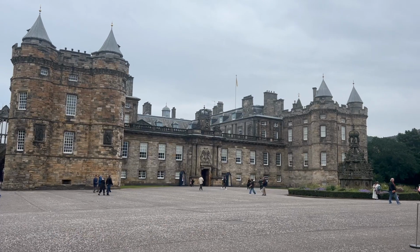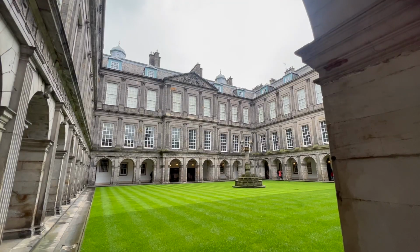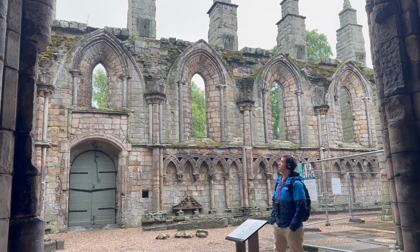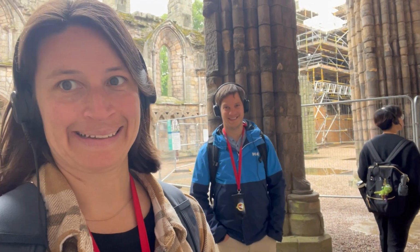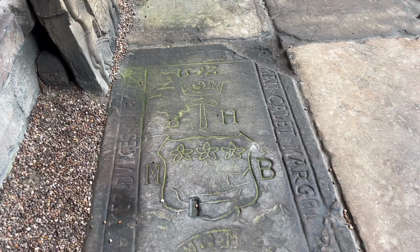Another day, another castle. Holyrood Palace is much more of a palace. You walk in and you see grand reception rooms, you see staterooms, you see rooms that were used for hosting dinner parties. It kind of has this flow of a palace that you would expect, whereas Edinburgh Castle has a lot more military fortress going on, and it also has lots of separate buildings because it was used for different things throughout.